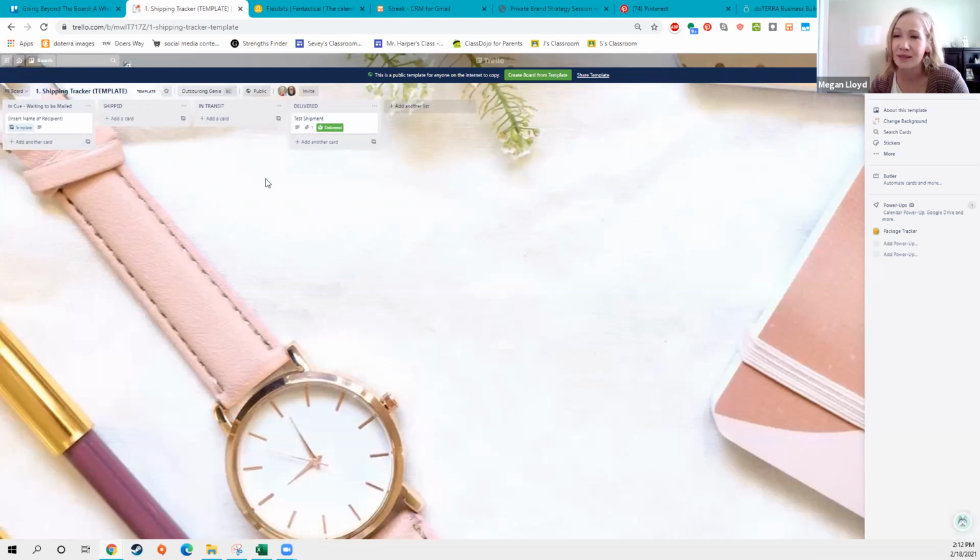So if there was somebody that messages you and says, hey, I know that you were going to send my samples, where are they? And you've already put their tracking information in here. You don't even have to go grab that tracking information, type it into USPS and see where it is. You just pull up the card and it says, oh, it looks like it's in transit.